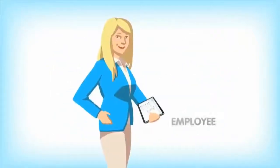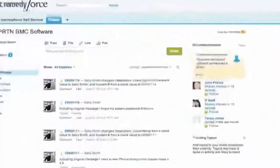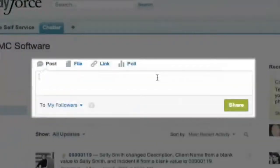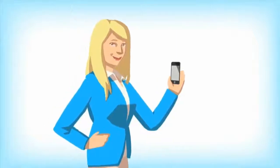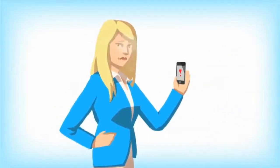Let's meet Sally. Last week, Sally requested an iPhone by logging a ticket using the hashtag request capability, found exclusively in RemedyForce. IT got a request, and Sally got her iPhone. All was good until her mobile email stopped working.